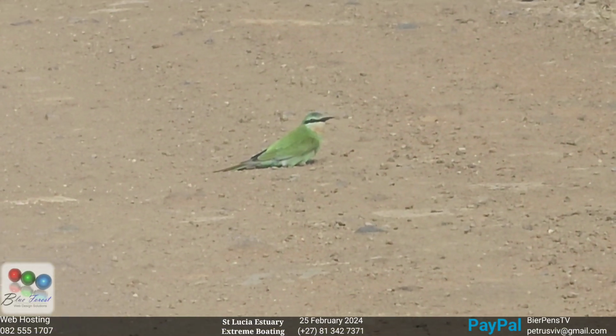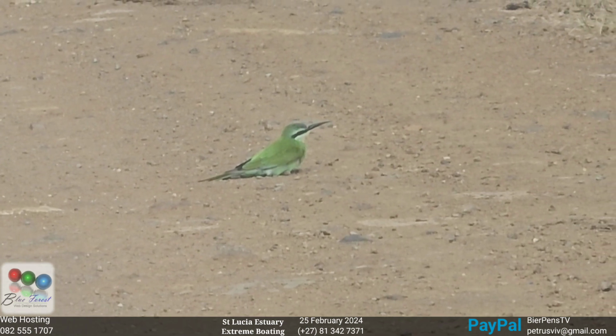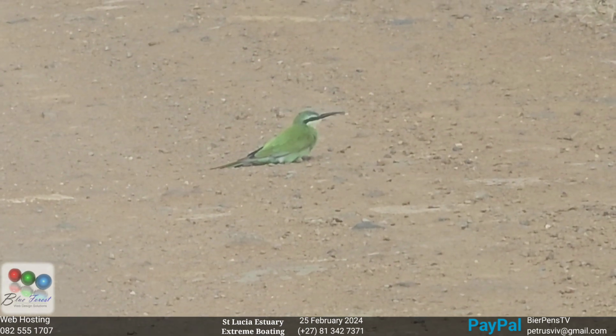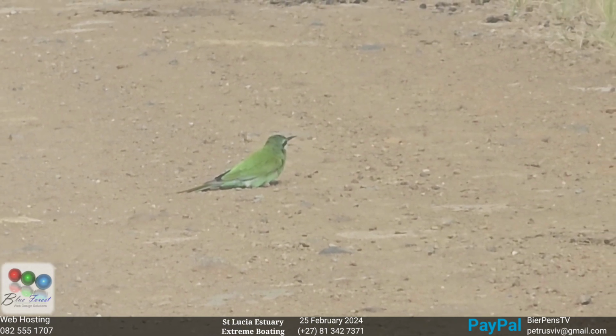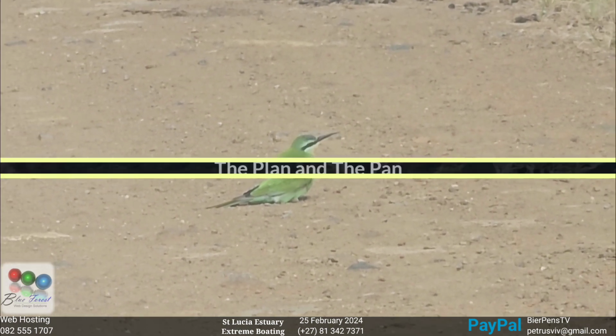With all the wind, the birds and the animals are sitting down. These little buggers are catching insects here on the road. Swimming through the windscreen of the car, guys. And the windscreen is not even clean.